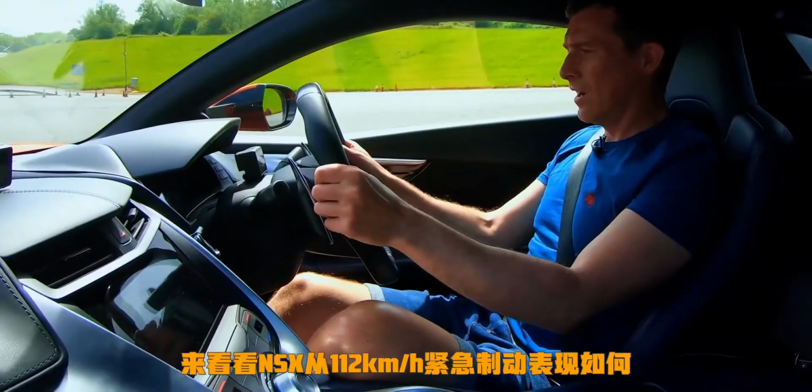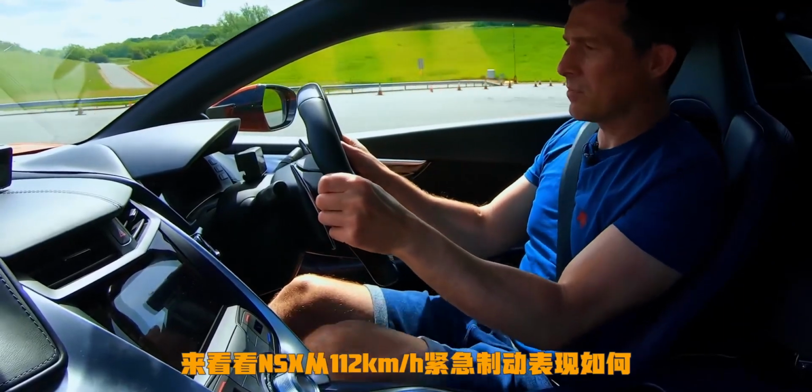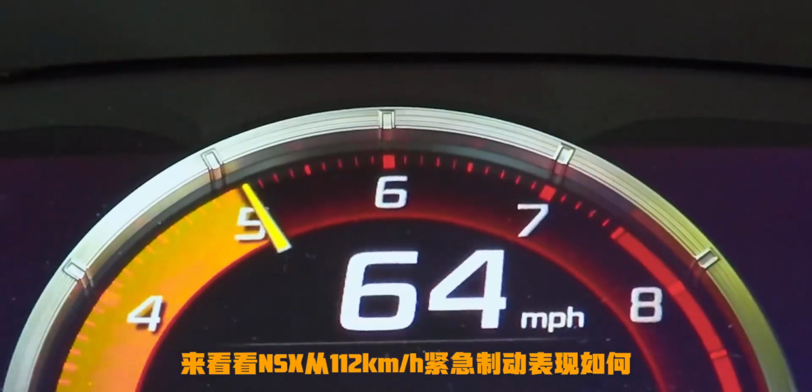Let's find out. Right, let's see how good this NSX stops. So, full emergency, start from 70 miles an hour.